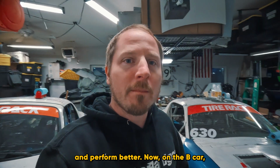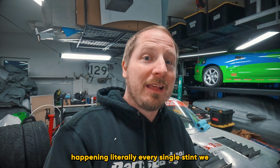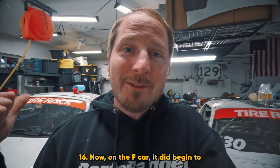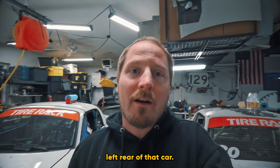and perform better. Now on the B car, this was definitely lapping a lot faster, and it was happening literally every single stint. We were having to swap out tires. Thankfully, we brought 16. Now on the F car, it did begin to happen as well, but it happened on the left rear of that car.